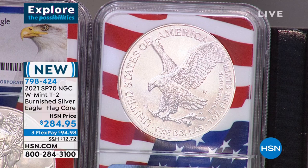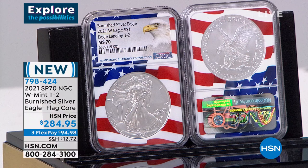So I have never offered this here at HSN in Flag Corps before. Oh my gosh. Flag Corps burnished I've never done before, let alone at this price. They quadrupled in price immediately. I think the lowest price I've sold the burnished for is $329 or $349. So not only do I have burnished, not only do I have it in 70, not only do I have it in Flag Corps, I have it at the lowest price I've done the Type 2 burnished at, but only for these 200 coins. Like you said, when you talk about money on sale, that's exactly what we're looking at here.